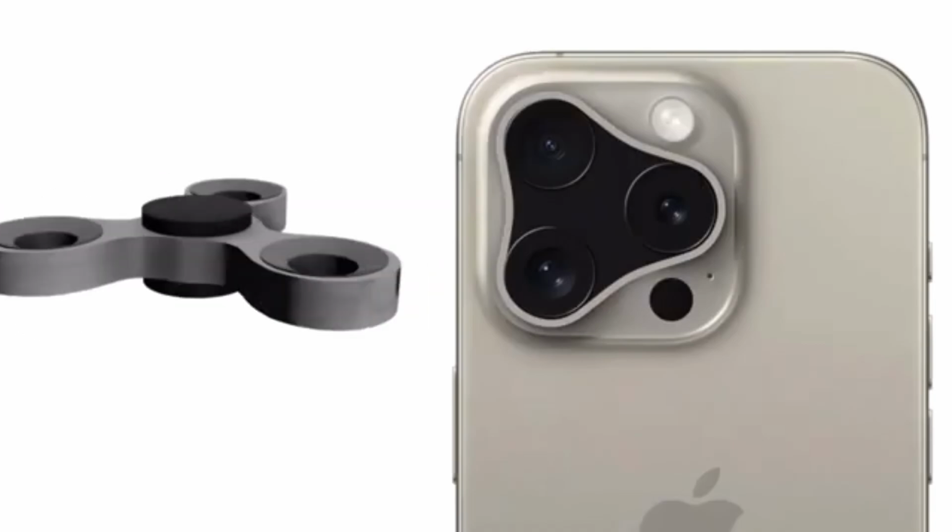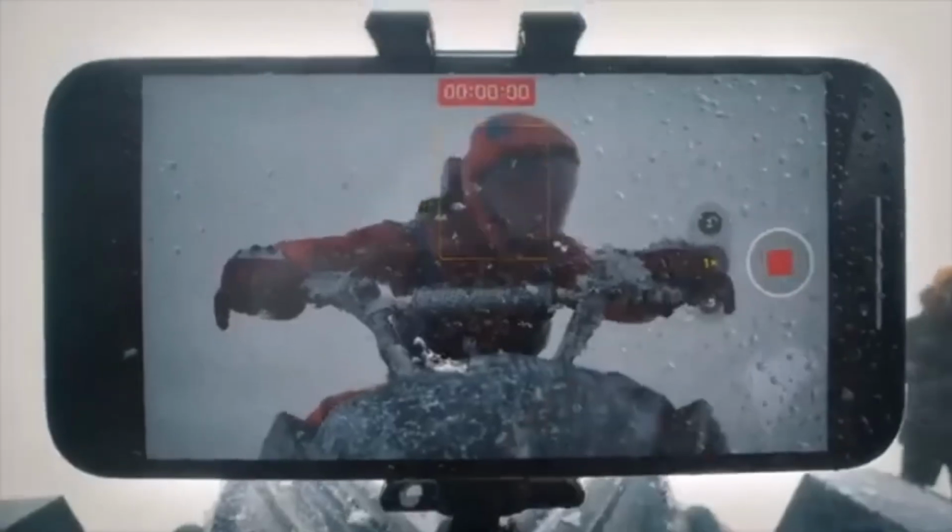Stay tuned for more updates on the iPhone 16 Pro Max as we get closer to its release date.